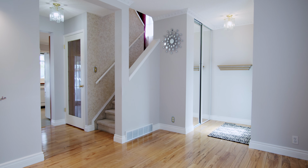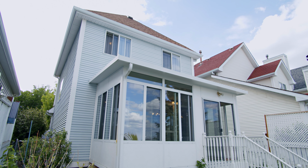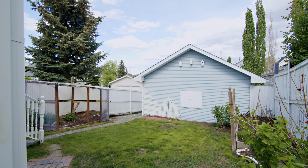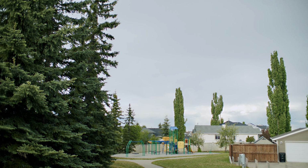a partially finished basement, and the addition of a sunroom professionally finished with permits. This allows you to enjoy the weather all year round from the comfort of the coziness of the inside. Also included is a double garage and beautiful mature trees all around. Come on in and enjoy the tour.